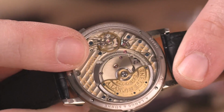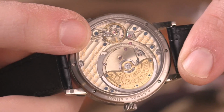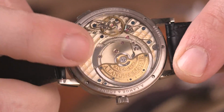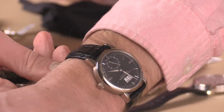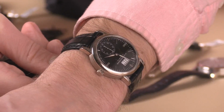You have a freehand engraved half bridge for the balance cock, and that is just as you will find in every Lange watch. And although this is a 3/4 style rotor, you still have the general outline of that pocket watch inspired 3/4 bridge. 37 millimeters, it wears well on any wrist, and this is another watch that I'm not going to prescribe a wrist size. Any wrist, no matter how small, can wear this one gracefully and with real panache.